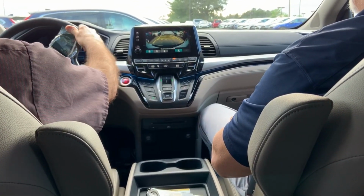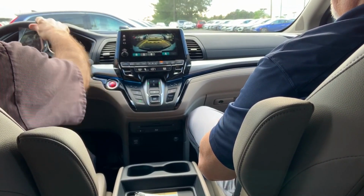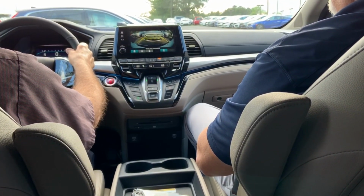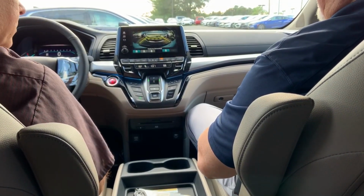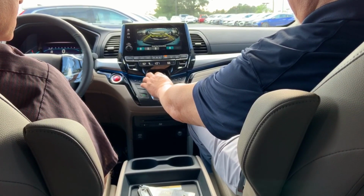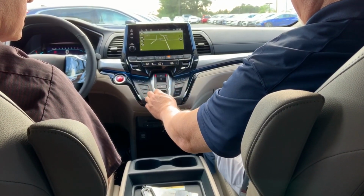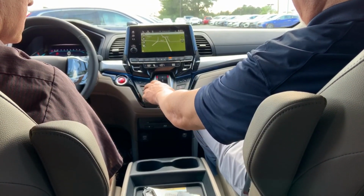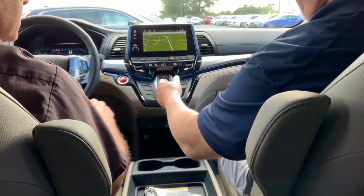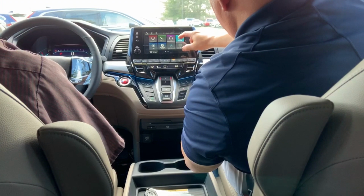That's what we have on the BMW. It starts beeping at you when it thinks it's too close. This one's not. It might not be turned on. How do we turn that on? Let's see. It should be working now. You have to go through this. Let's see what happens here. Auto disabled. Okay, so now that's off.